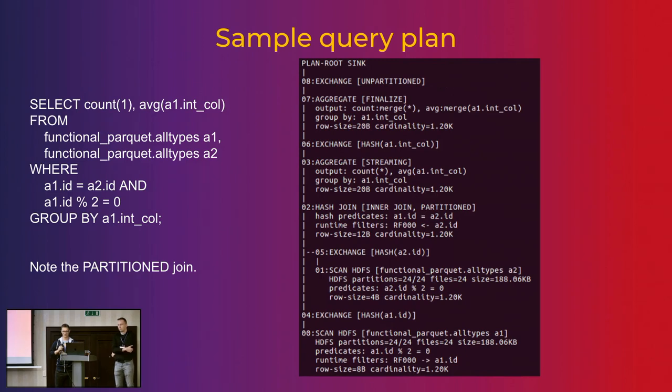So I mentioned query plans, but let's see what they look like. I brought you a simple example about a join. Here we had two tables, A1 and A2, and we joined them based on some join conditions. We also do some filtering, and then we group the resulting rows, and we calculate the count and the average for each group.